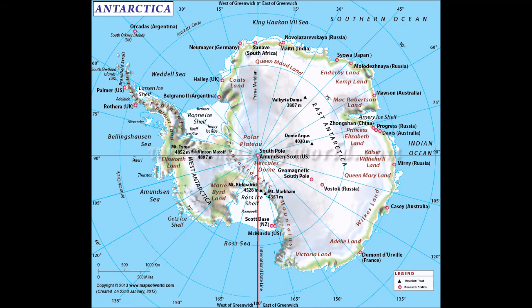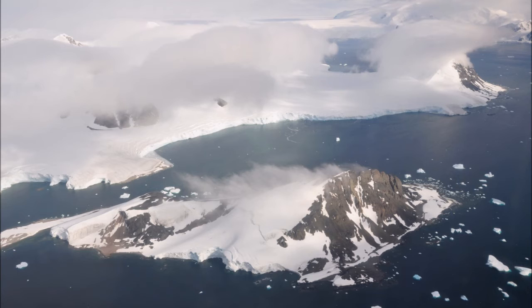The expedition explored the northernmost parts of Antarctica. The expedition reached Adelaide Island in 1905 and took pictures of the Palmer Archipelago.